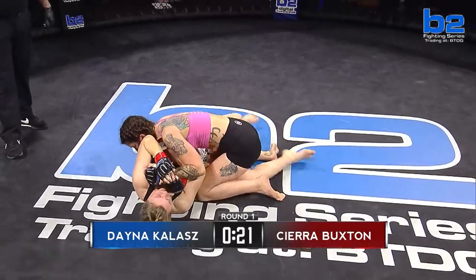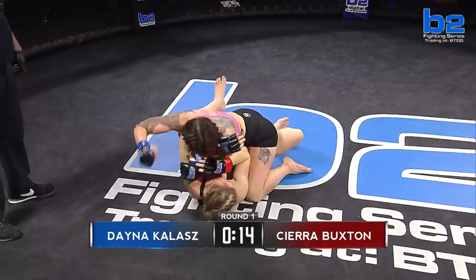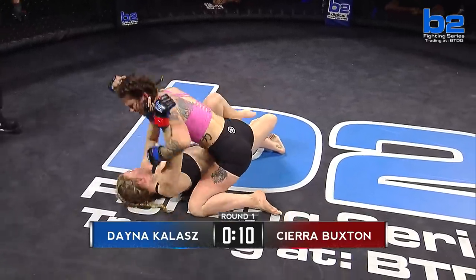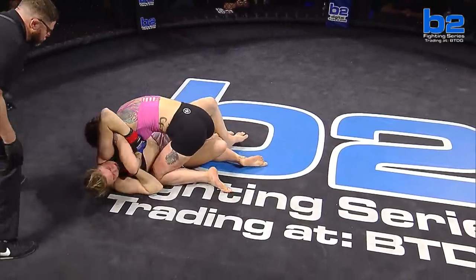She needs to go back and get that underhook again and do exactly what she did to retain guard last time. And she was doing good, Hacker. She was kicking off the hips. She just couldn't get up in time. Dayna was like a damn magnet on her. Just all over. No space. 10 seconds remaining here in the first round. Dayna Kalasz trying to stay on top.